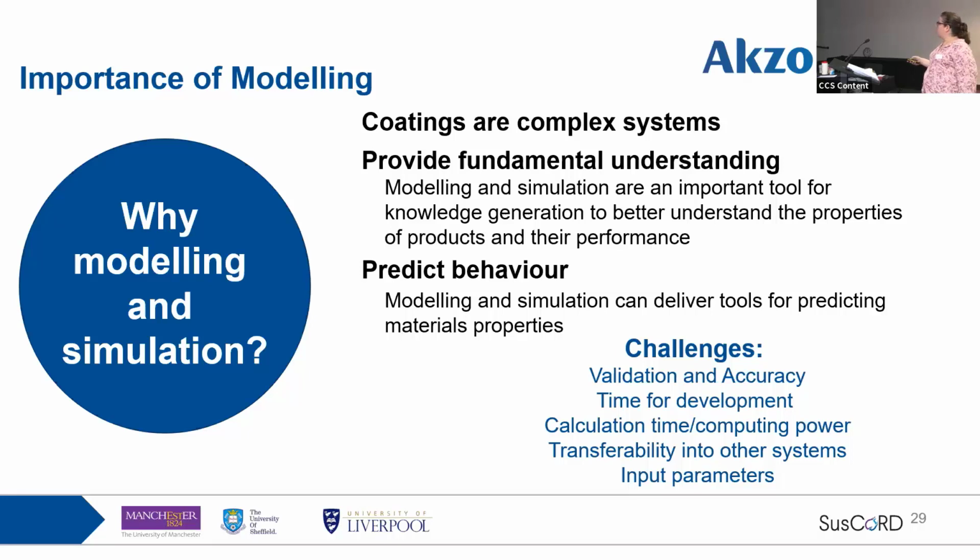Other challenges: once we have a model that describes a system, can we transfer it to other systems? How reliable is it going to be? And finally, each model will require some input parameters. Do we have those input parameters? Are they reliable? If we use input parameters that are not reliable, the results from the modeling may not be satisfactory.